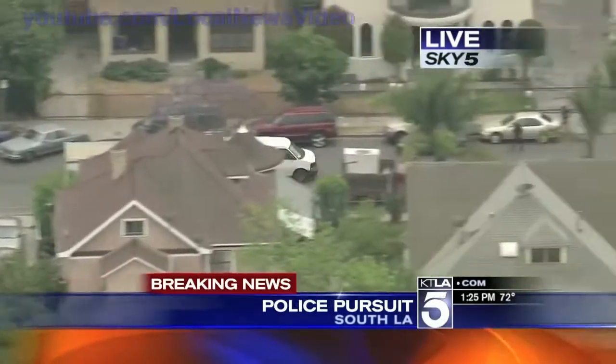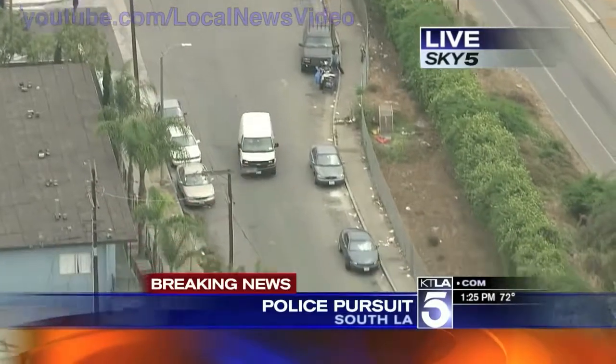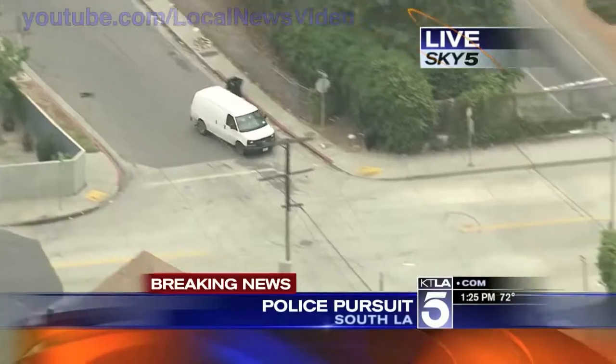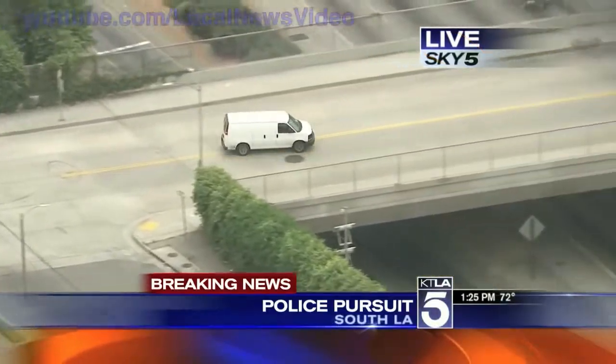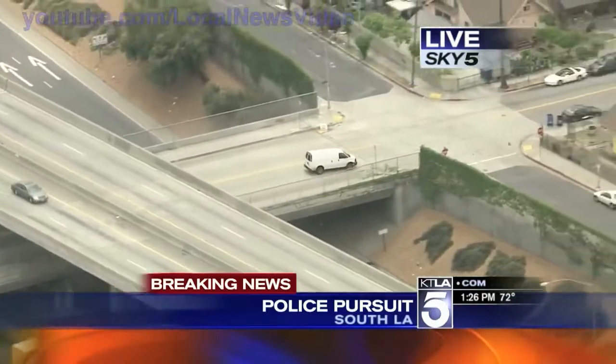And of course, when you get on those streets like that, they get really tight. You see some pedestrians right there, now turning onto another street. He's probably just going around in circles right now and probably looking for some place to dump the vehicle. Let's go up to Sky 5 and Mark Kona, who's actually been following this for quite a few minutes now. Mark, what can you tell us?